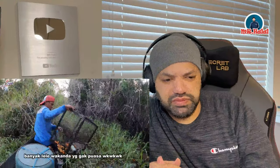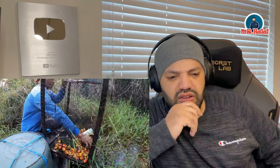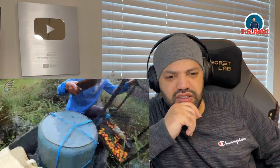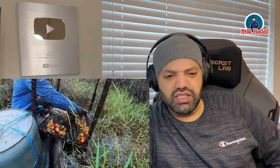Oh wow, they got a lot here. This one got a lot. I think these are catfish maybe. But the tail looks like an eel. It's somewhat a different kind of fish. The face looks like a catfish, the tail looks like an eel. I don't know what type of fish it is. So if you guys know the fish too, please put it in the comment section.